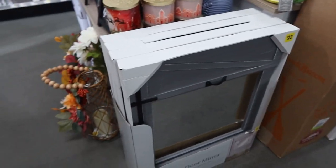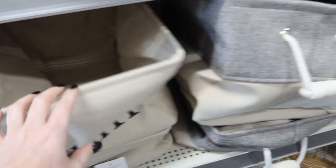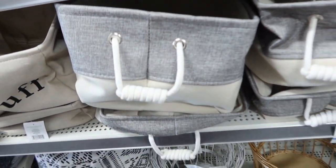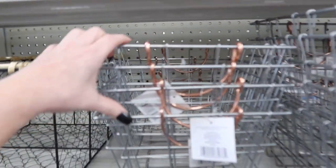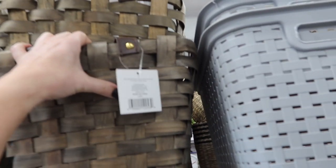They also had these really cute storage bins. I was in love with these. Used to, you couldn't find this kind of stuff at the dollar store, so I was excited to see those. And also these beautiful metal baskets, I think would be so pretty in a refrigerator with eggs. But yeah, I just enjoyed going in and seeing everything.